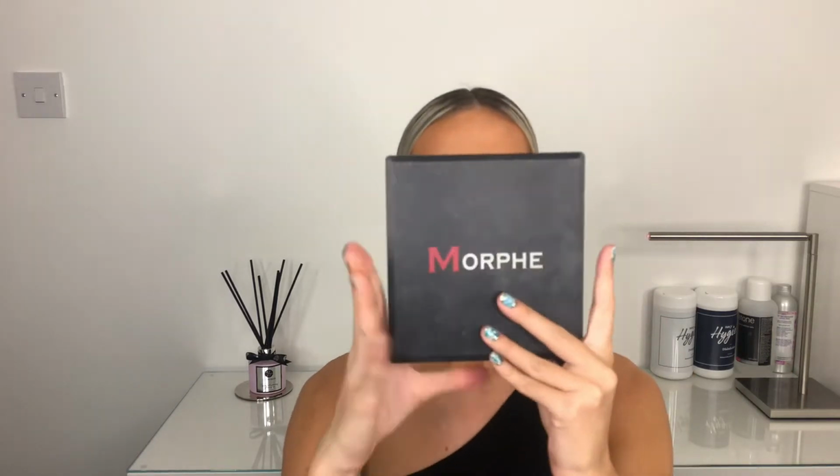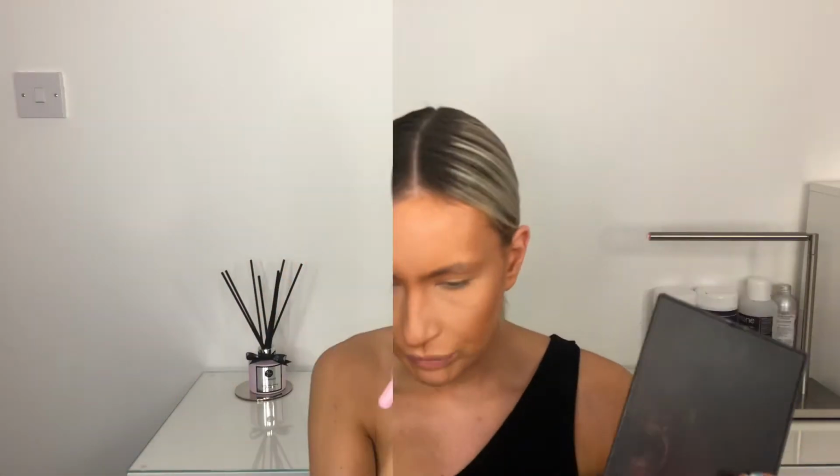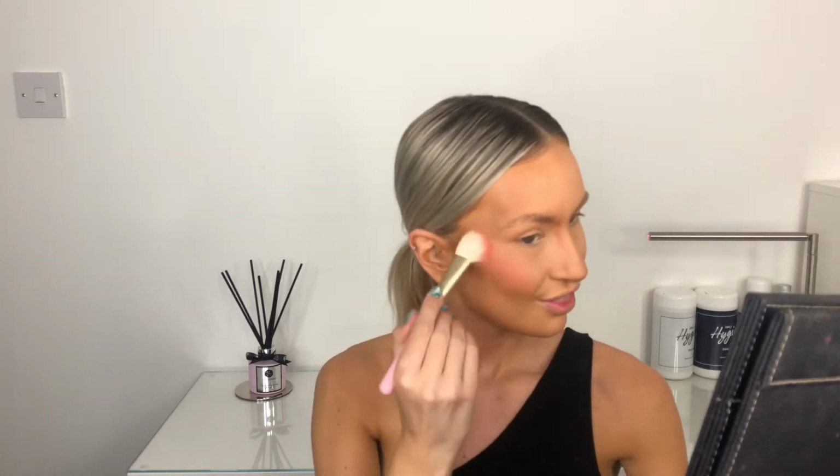Perfect, now I'm gonna go in with my Morphe 9B Blusher Palette. Blusher. I'm gonna go in with this top shade here, it's like the coral one. I quite like a strong blush, so yeah, not everyone will like this, but I do.